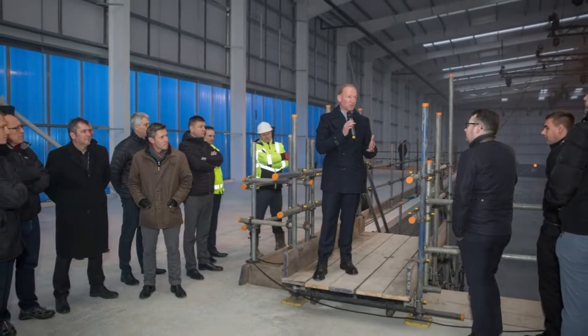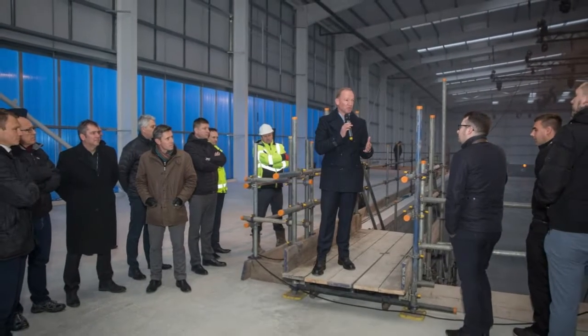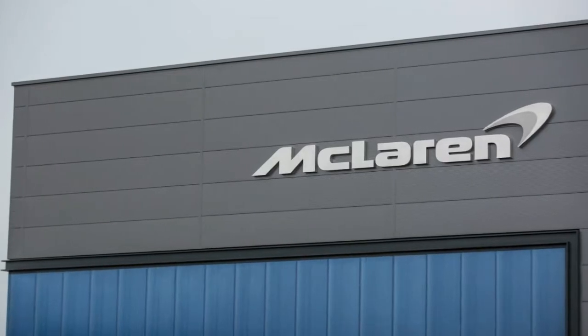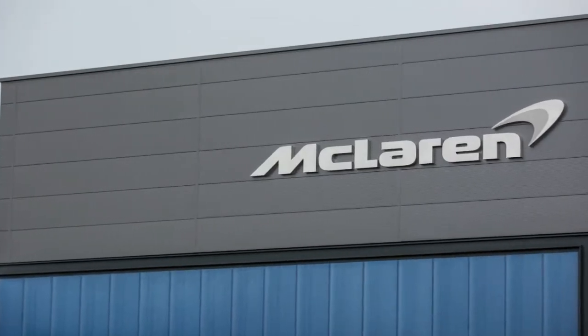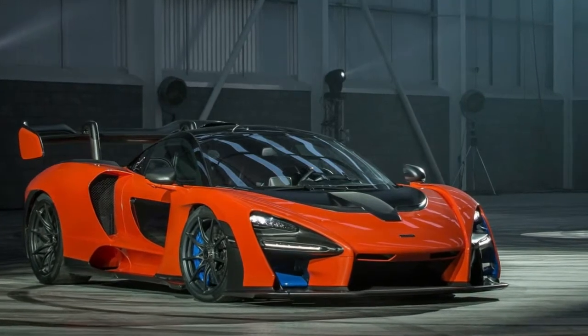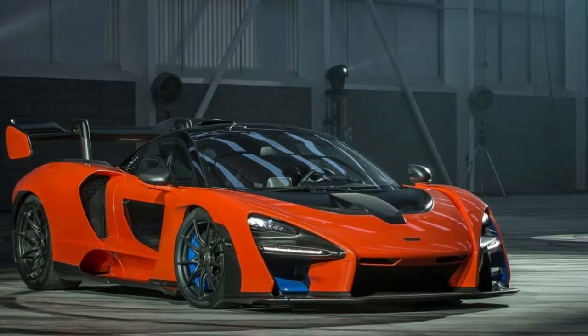The facility is located in Sheffield, way up in the north of England, near Manchester, over 3 hours from the company's headquarters in Woking, near London. McLaren already has a foothold in the area, where 40 of its engineers are based at the University of Sheffield's Advanced Manufacturing Research Centre. The new facility will serve as the home base for 200 employees.